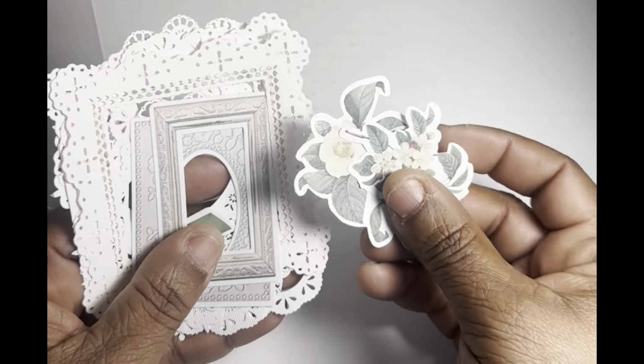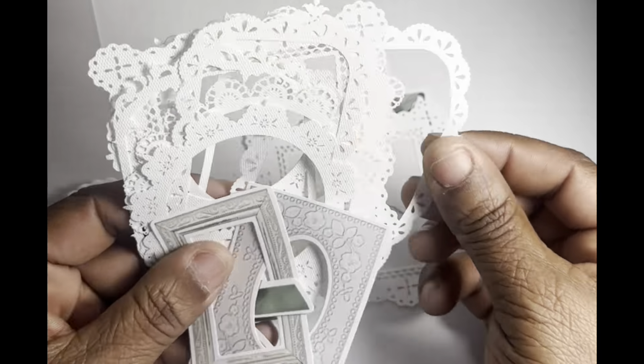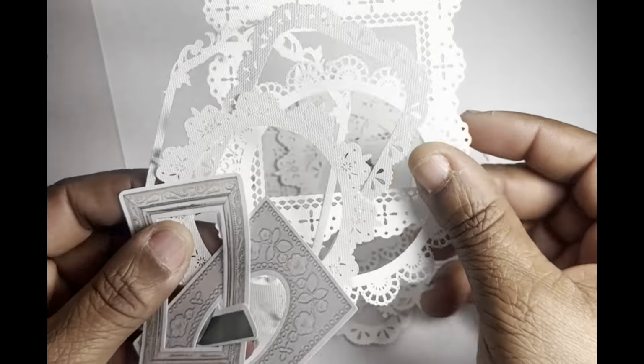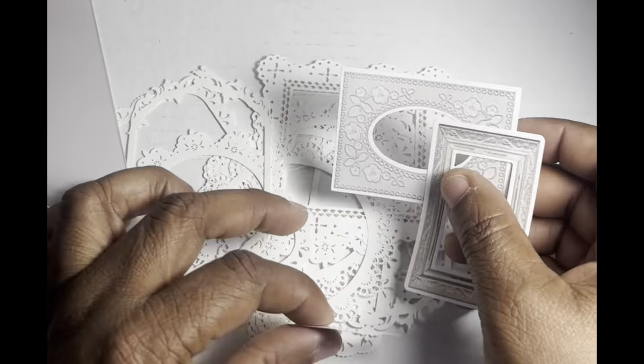And then you get some stickers. You get a couple of stickers. And then you get these frames. You get these lace frames. There's all kinds of lace frames here. And then you get a couple of sticker frames. I like this little bow here. Oh, love it. Very happy with that.